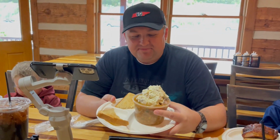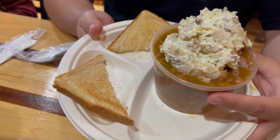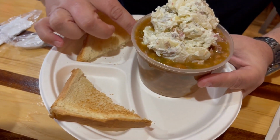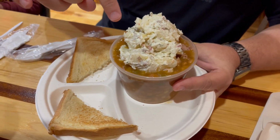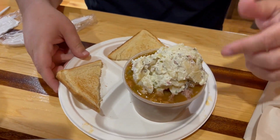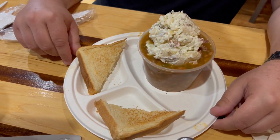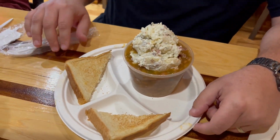Brent, tell me what you got tonight. I ended up getting the Captain Almond's barbecue platter, barbecue sundae, I should say. And down below it has barbecue baked beans. There's pulled pork barbecue in between. And it had the option between coleslaw or potato salad. I opted for the potato salad. And it came with a couple of pieces of bread here. That's a unique dish. I've never seen anything like that before. I have not either, but it looks delicious.